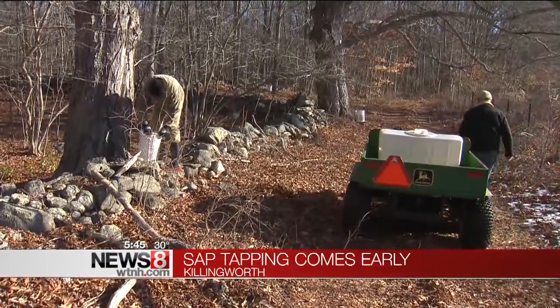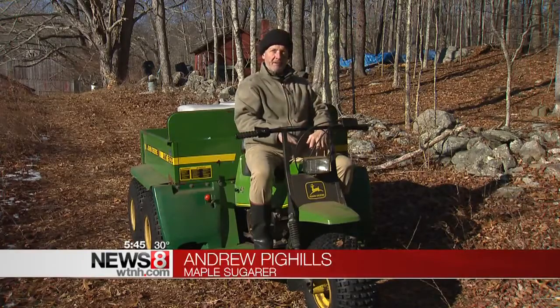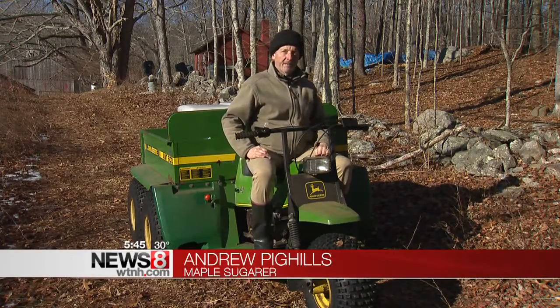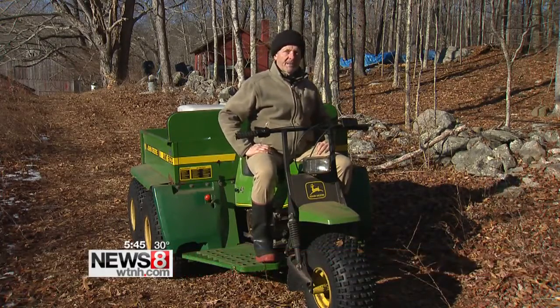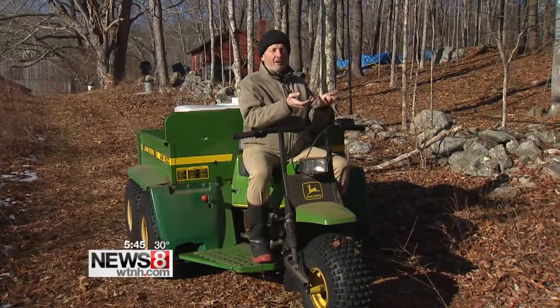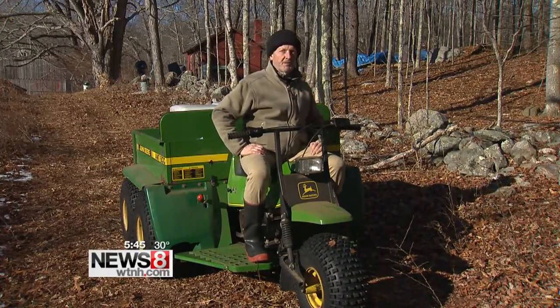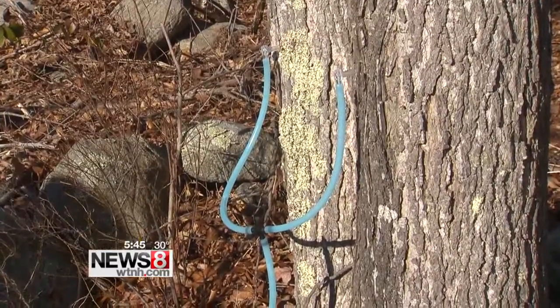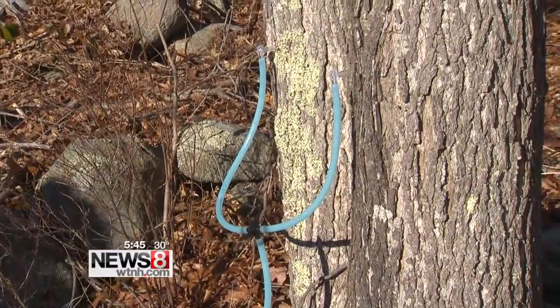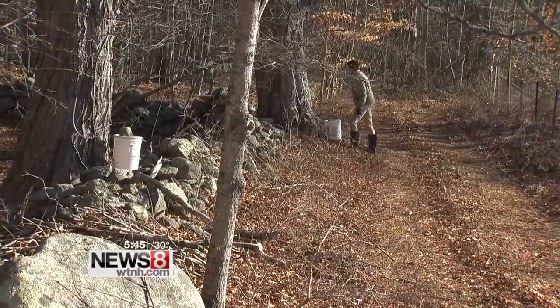If you want to understand why the sap is flowing, Andrew Pighills and his fine Yorkshire accent can explain all the science to you. As the leaves come off, the tree takes all the nutrients down into the roots, and they're stored there over winter. As spring comes and it warms up a little bit, the tree starts pumping back up those nutrients in liquid form through cells which are elongated and rather tube-like. So they drill into the trees, into those tubes, and tap those cells and gather the sap as it flows.